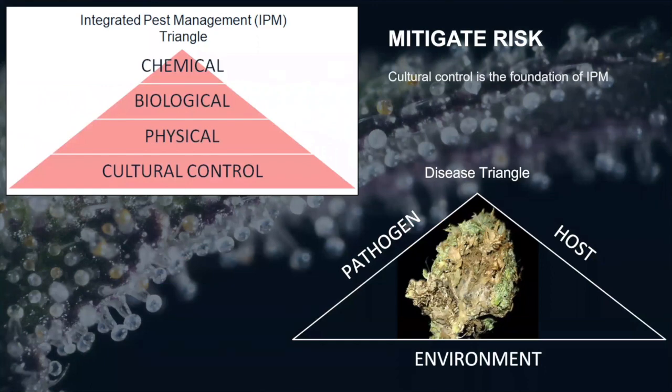And when it comes to thinking about an IPM strategy, every good IPM plan starts with cultural control, which prizes prevention over attempted eradication. Filtering the air, creating right air pressures, optimizing airflow considerations, appropriately dehumidifying, and maintaining conditions that are unsuitable for pests is cultural control.